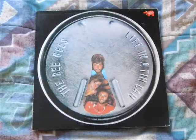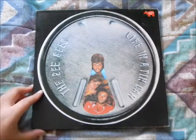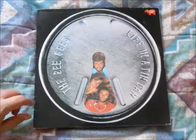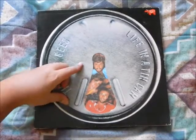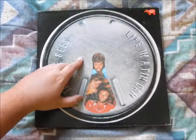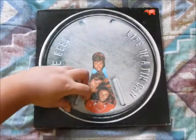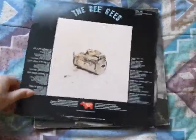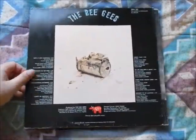This is a first pressing, actually, too, but it is a first German pressing of the Bee Gees' next album, Life in a Tin Can. You can see Barry, Robin, and Maurice in the middle here. This actually is tapered a little bit and opens up slightly, but you can't take that out, I don't think. And there's the back of that album.